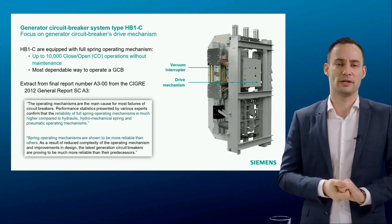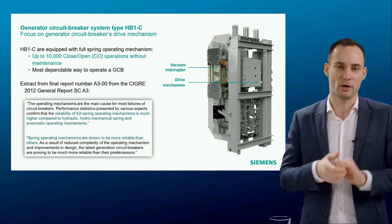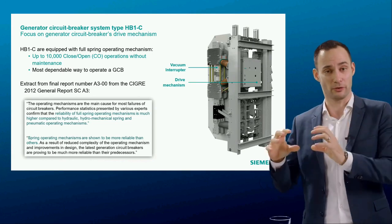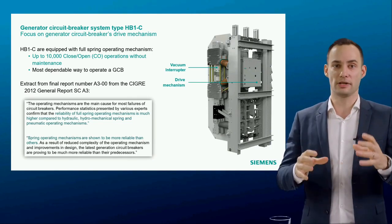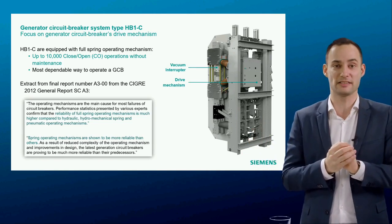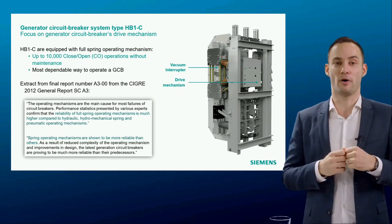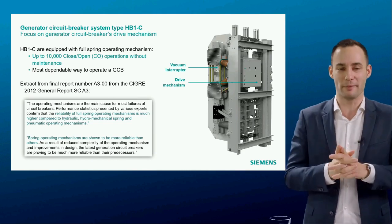Here, I mention an extract of the SIGRE report you can also find on the internet. Mainly, this final report states that we can draw a link between the reliability of high voltage circuit breaker drive mechanisms and generator circuit breaker drive mechanisms, because they are quite similar in terms of construction. Looking at the big picture of high voltage circuit breakers and GCBs, we see that the major failures are always coming from the drive mechanism. So it's really important, to avoid major failures, to select a drive mechanism which will minimize the possibility of failures.